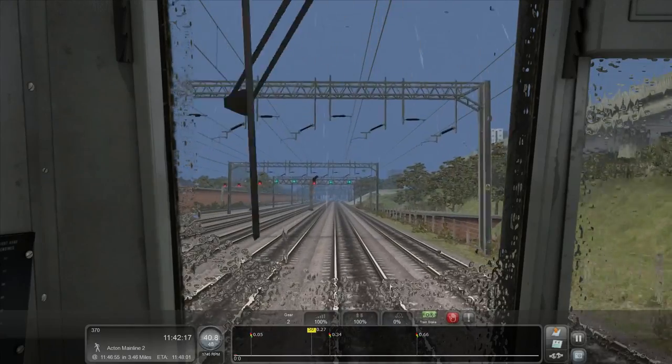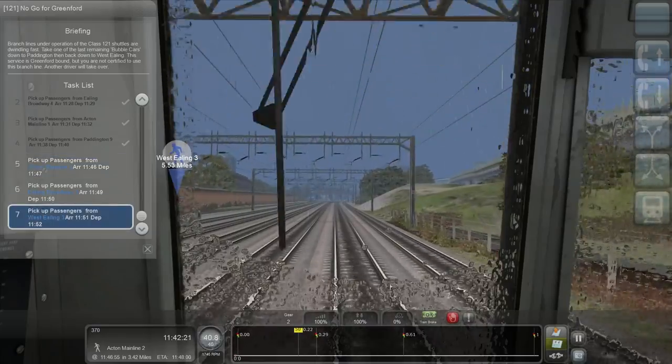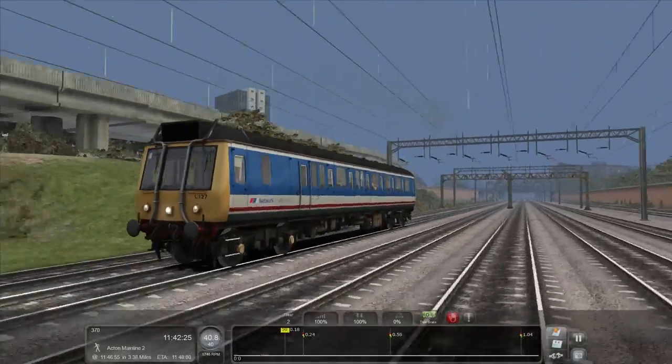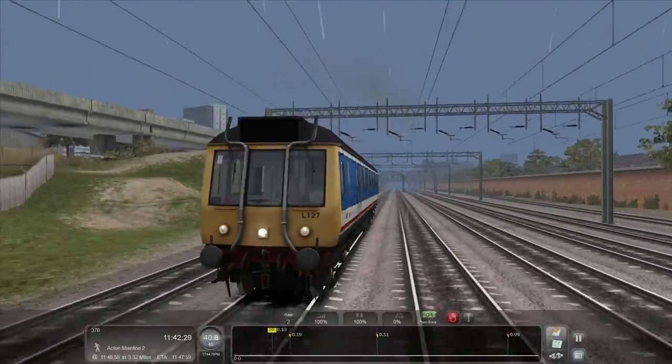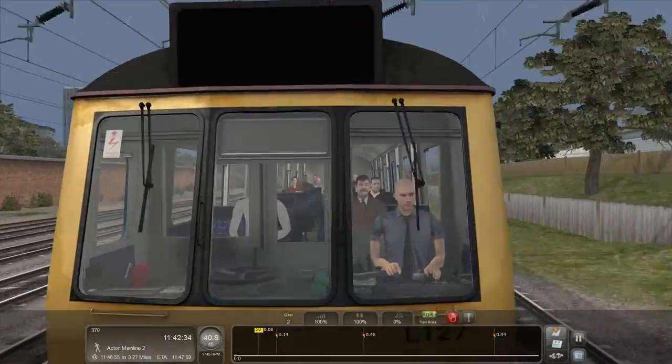Right. Back we go. Going to Acton Main Line, Ealing Broadway and West Ealing. So there we go. Just a little to and fro run in the 121 today. A little to and fro indeed. Obviously now we're driving it in reverse, technically. The driver's gone invisible. He's still back here.